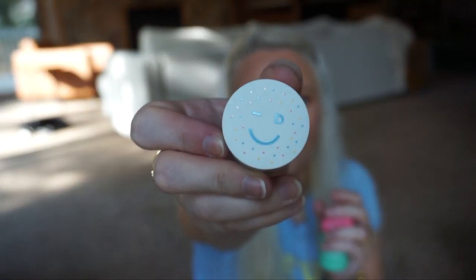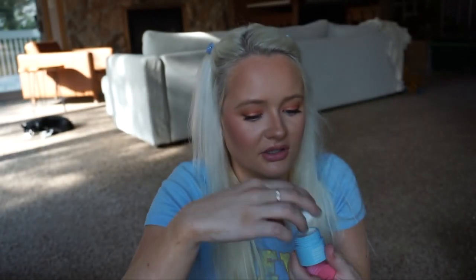So look at this packaging. OMG. So this smells like cake batter. Cake batter. And when you put it on your face, you're on a diet, maybe don't use this one. You have to be a strong person.